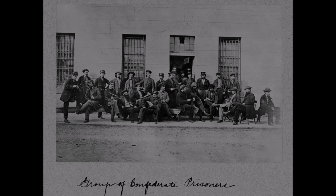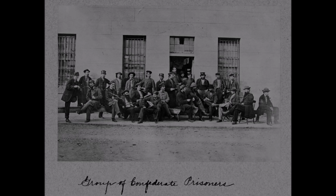The actual mayor of Baltimore, Maryland, was a prisoner at Fort Warren, along with many of the members of the Maryland legislature. Some of the other famous prisoners at Fort Warren were the governor of Kentucky, along with Alexander Stephens, who was the vice president of the Confederacy. The prison became overcrowded very rapidly as they maintained well over 1,000 prisoners at all times.